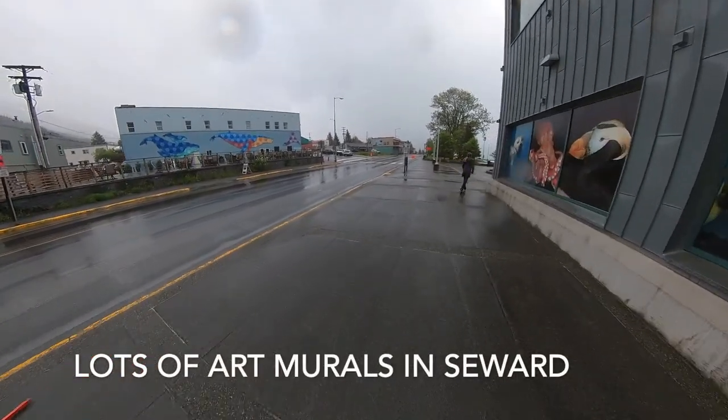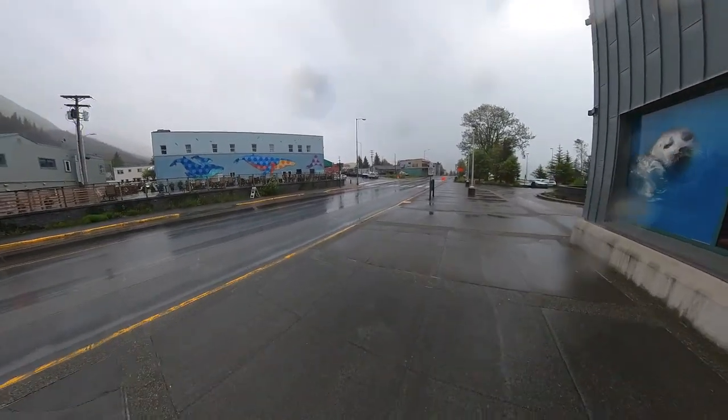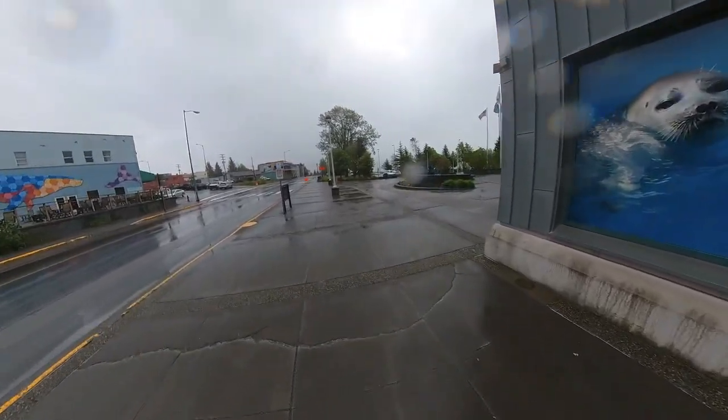One thing you'll notice about downtown Seward is that there are beautiful artistic murals everywhere on all the buildings.